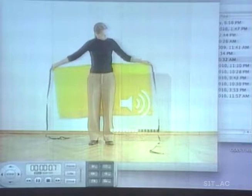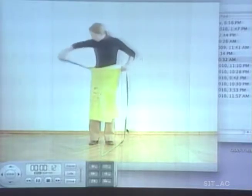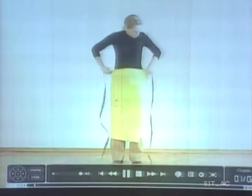We just look quickly into this. This is Sophie Thorsen, one of the collective members.